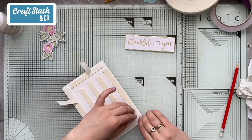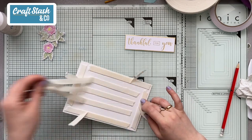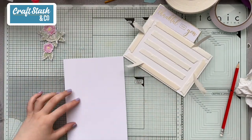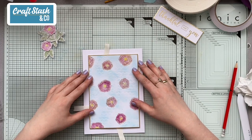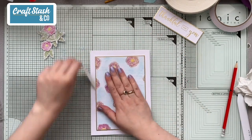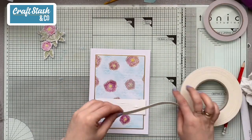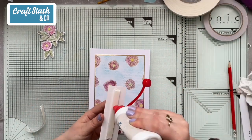And because this card is fairly simple, there is not a lot of layers, I didn't use any die cut shapes or anything like that, I wanted to add extra interest by adding some additional dimension. So I lift my front panel with the help of the double-sided foam tape just to have this extra dimension and something more on the card. And then I am adding a double layer of the foam to this middle bar with the sentiment.